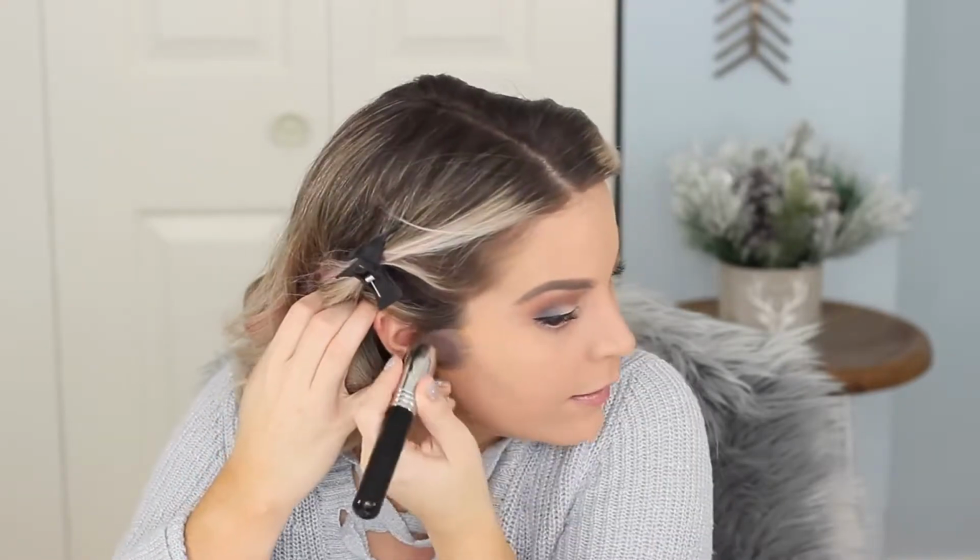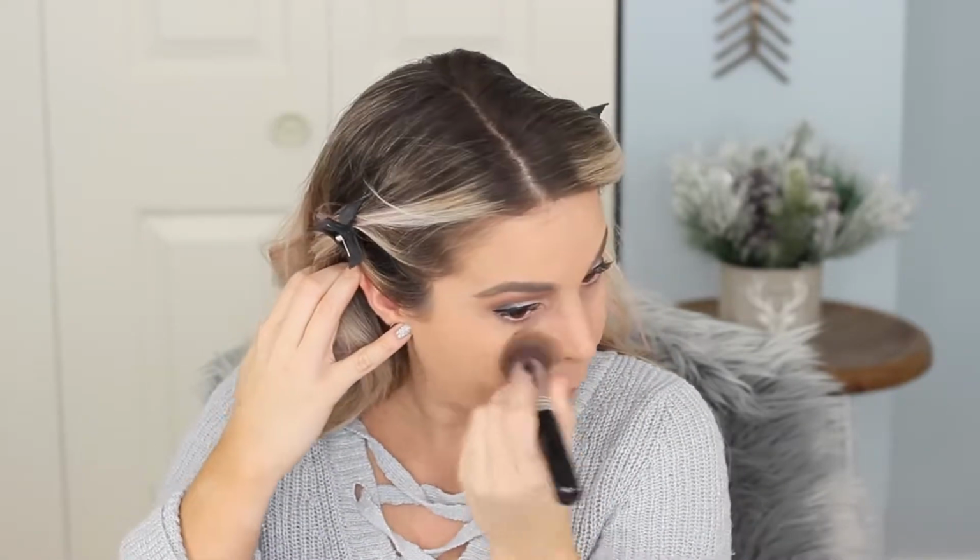All right. So I'm finding actually building it up gets a little patchy with the brush. It could be the primer. It could be just that my skin is a little weird lately with the dry weather. But it definitely was a little patchy, but not bad. It doesn't look that obvious to the naked eye.